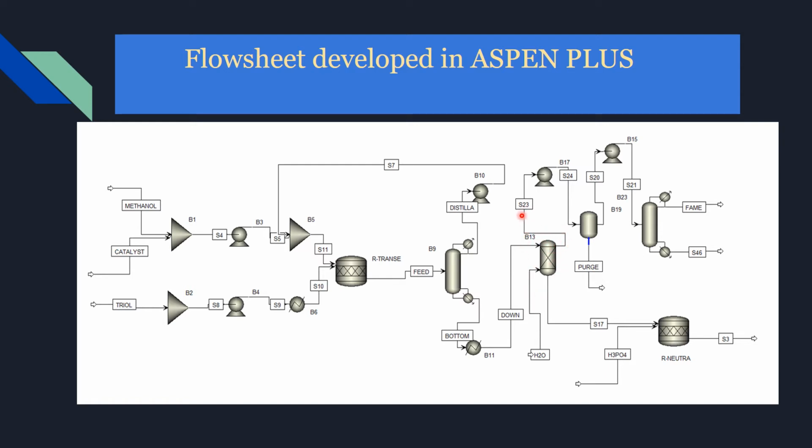In this stream, my maximum product is FEM, and in this stream, my water and NaOH are the maximum product. In this neutralization reactor, we use H3PO4 for neutralizing NaOH, and the glycerol is also a product of this reactor. Here we can use a red flag distillation column for the recovery of the glycerol, and this is a flash for the recovery of FEM from the water.